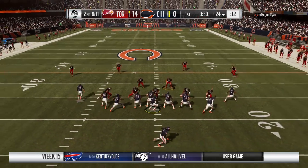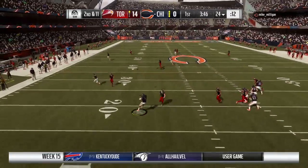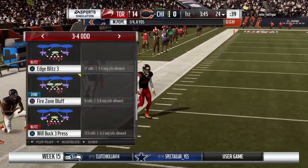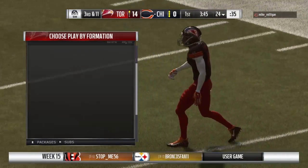All right, here we go. To throw on second down. Pope forced out to his left. Now he'll square up and throw deep left sideline. So the long attempt falls innocently to the ground, and it brings up third.